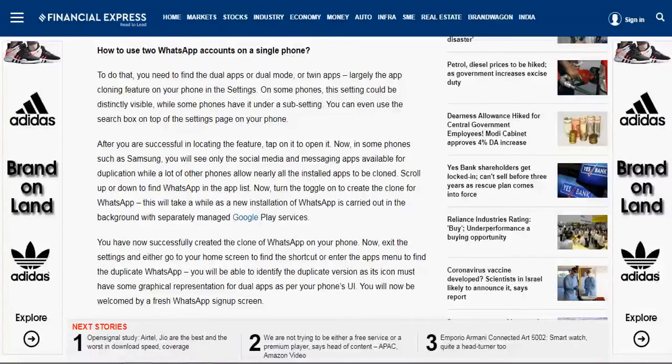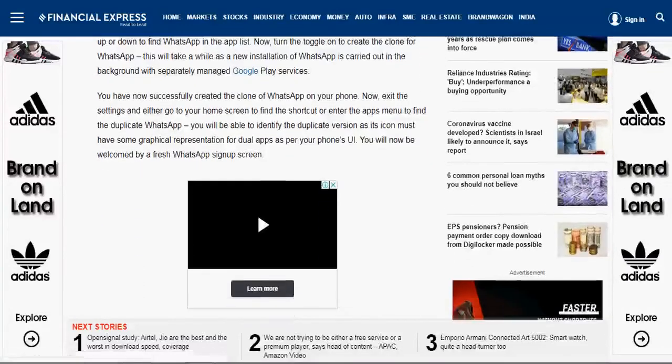In some phones such as Samsung, you can see only social media and messaging apps available for duplication, while a lot of other phones allow nearly all installed apps to be cloned. Scroll up and down to find WhatsApp in this app list. Now turn the toggle on to create the clone of WhatsApp. This takes a while as a new installation of WhatsApp is carried out in the background with separately managed Google Play services. You have successfully created the clone WhatsApp on your phone.